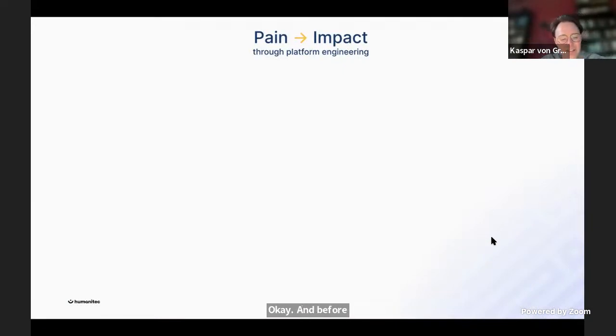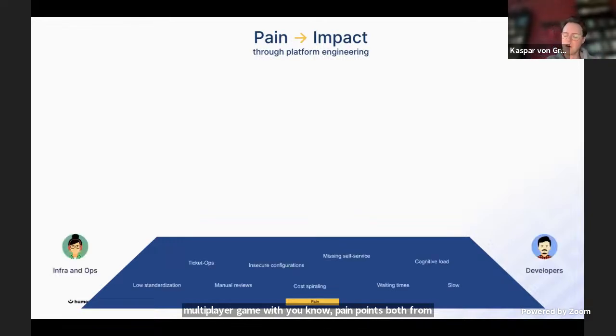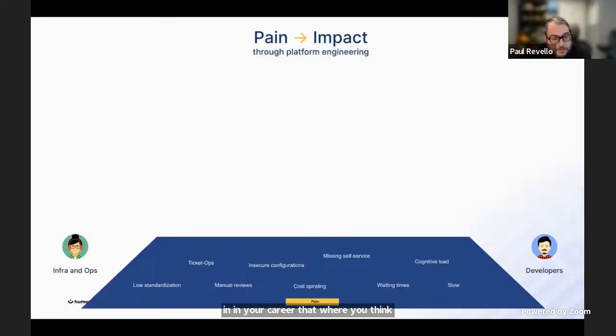Before we go into the technical nitty-gritties, because I want to keep this as in the weeds as possible and really look at the technologies, but let's look a little bit at what the pain points are that you usually have if you're looking at platform engineering. Just to recap, what are the value drivers? I think what resonated a lot when we spoke earlier was that you also see platform engineering as a multiplayer game, with pain points both from developers and operation teams. Can you highlight what are the usual problems that you see and that you've solved in your career where you think okay, platform engineering is the answer?